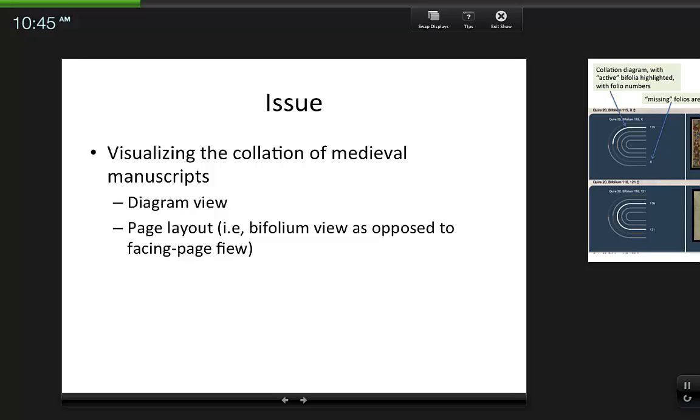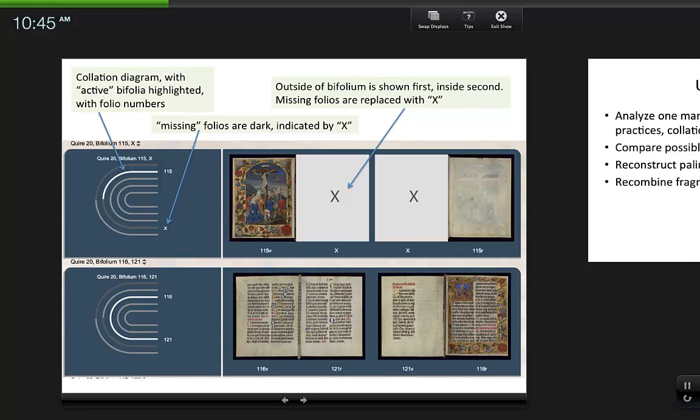And also a page layout view, where I actually take the digital images, the same digital images that are available in our page turning system, but organize them in a different way so that you can see how it might look if you actually took the book apart and laid the bifolio out. And this is how it looks. I'm not sure why there's that band across the top, but I hope you can see it.